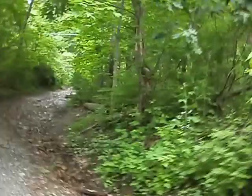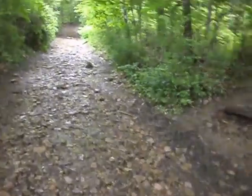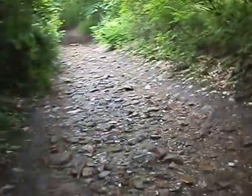This is on the end of Mount Nittany Road. This is the sign. Last time I tried to do this, my camera's memory card filled up. So I got like a couple steps up this path, and then suddenly the camera died and wouldn't let me finish filming.